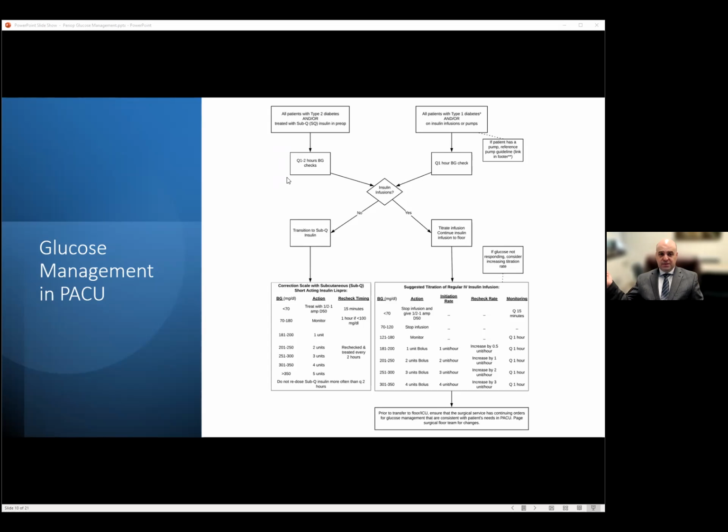If it's a type 1 diabetic, the requirement is actually to be checking it every 1 hour. This is meant to cover somebody who was not started on an insulin infusion. So basically, potentially somebody got a single dose of sub-Q insulin in the pre-op. They kept rechecking the blood sugars intra-op, but did not have to start the infusion. You are still obligated to do at least one blood glucose check.